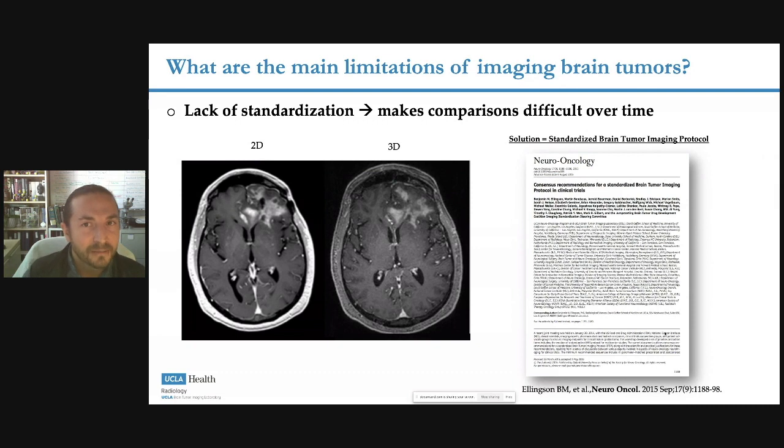So what are some of the main limitations of imaging brain tumors nowadays? Well, the first is lack of standardization. Just because all MRI systems are 1.5 Tesla or 3 Tesla doesn't mean that every MRI exam is the same. This can make comparisons in the same patient over time particularly difficult if they're not scanned on the same scanner with similar parameters.